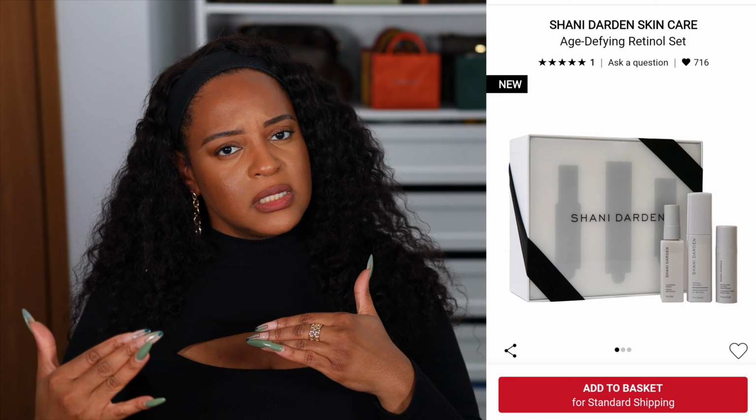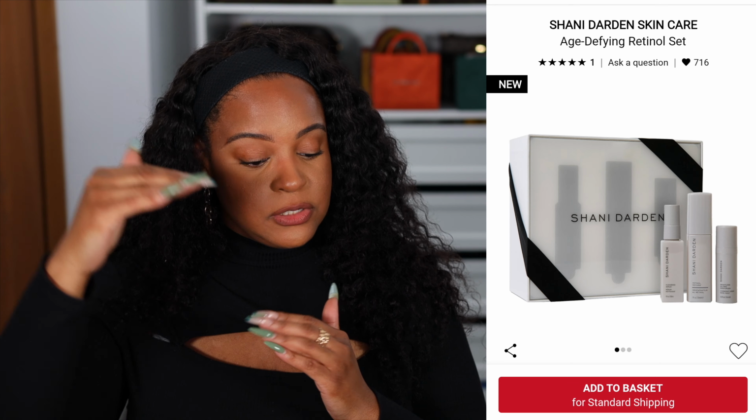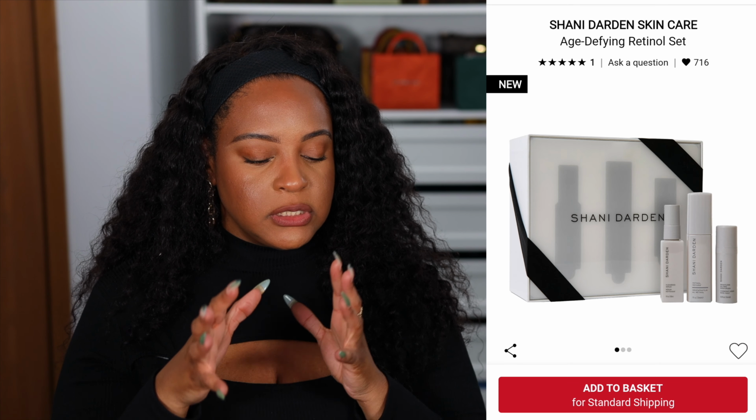And again, Shani Darden, another Black owned skincare brand. She has a retinol set. She is a bit on the pricier side, and I haven't tried her stuff yet, but I am interested in doing it. I do have a retinol that I just cracked open, so I can't really buy that set, but I do want to check her out though. Like, she's on my list. I have a list, guys. I'm gonna get to these people when I get to it. You know what I'm saying?